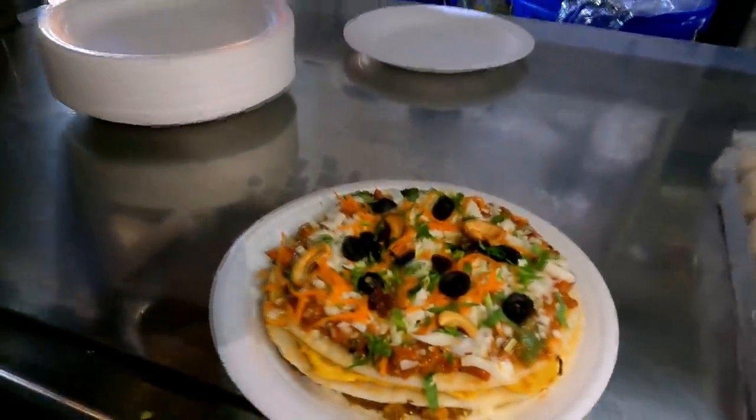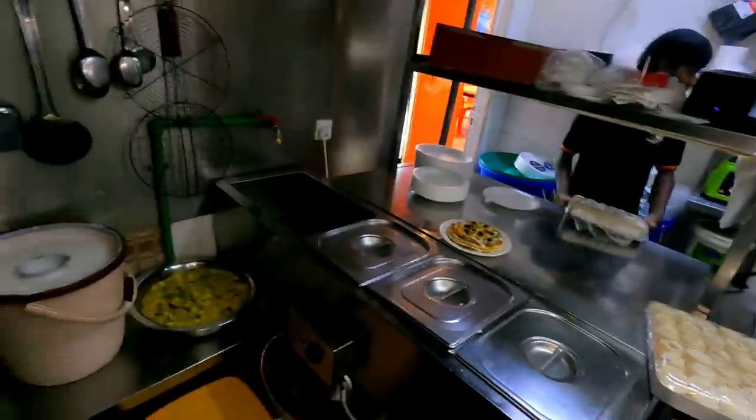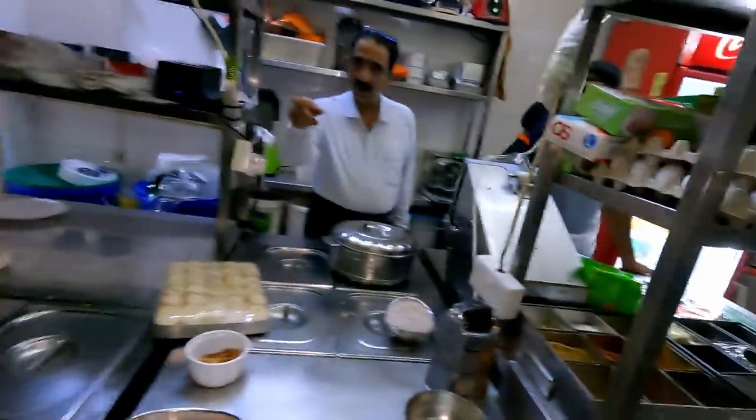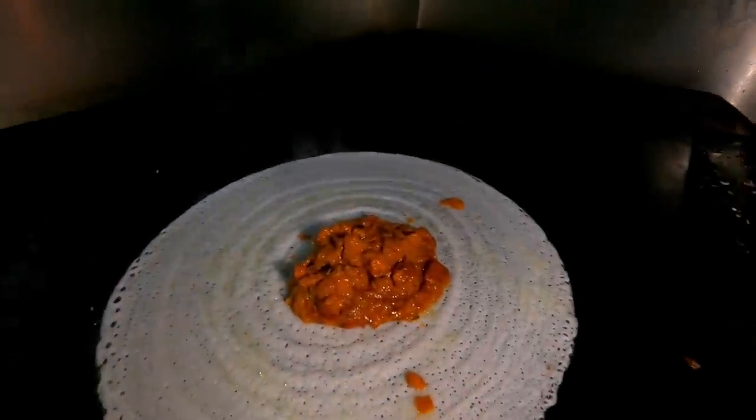Finished product. Fantastic. Okay, he's making me another one as well. So I think I'm getting 3 dosas here. He's recommended I take 3 dosas. So he's just flattened out this batter made from rice flour. And we've got this one. Butter chicken dosa. Oh, butter chicken. So we're getting some butter chicken inside a dosa. Wow.